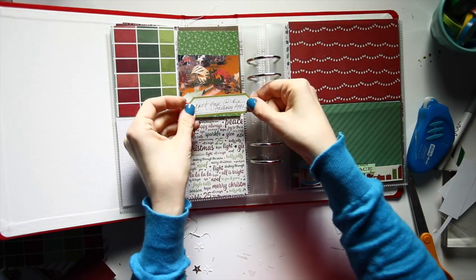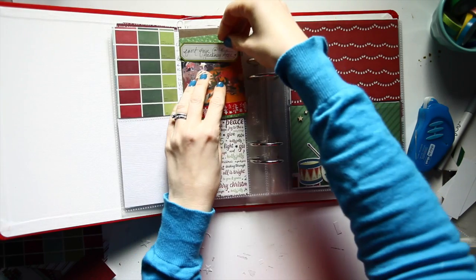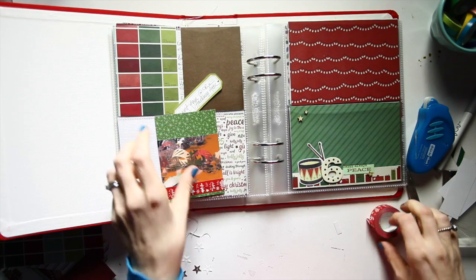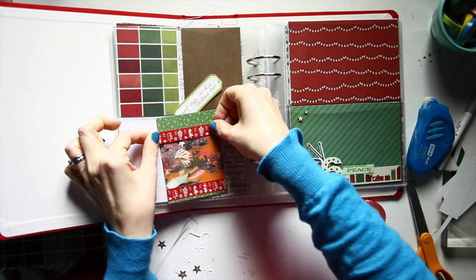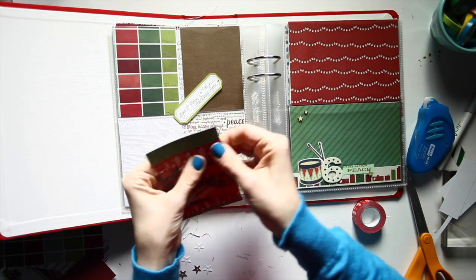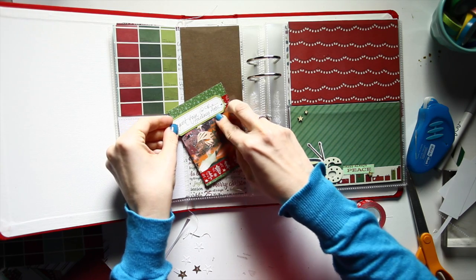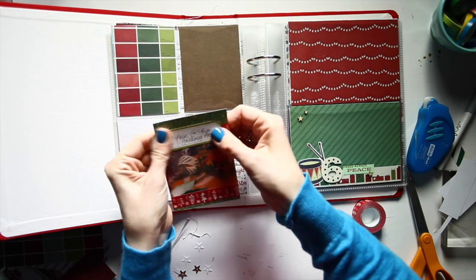I was originally thinking that I would put the label down here, but it is too big down in that space. So I'm going to move it up and put it on the opposite corner. And I think I will go ahead and run some tape underneath there as well, because it's going to get covered up anyway. I hadn't added the tape to the top because I thought it might be too heavy. But with it just peeking out there at that edge, it's not so heavy at all.